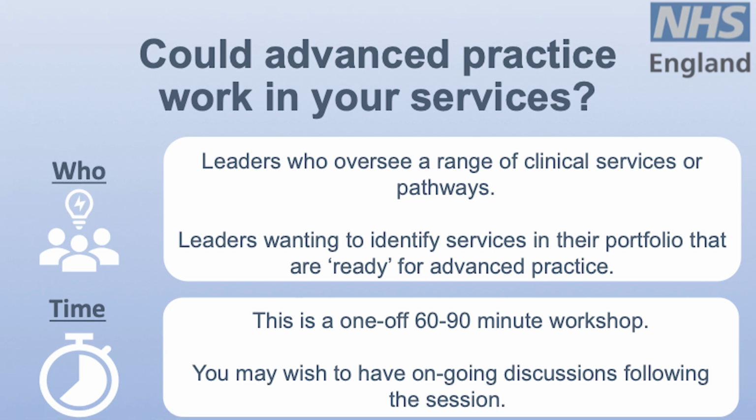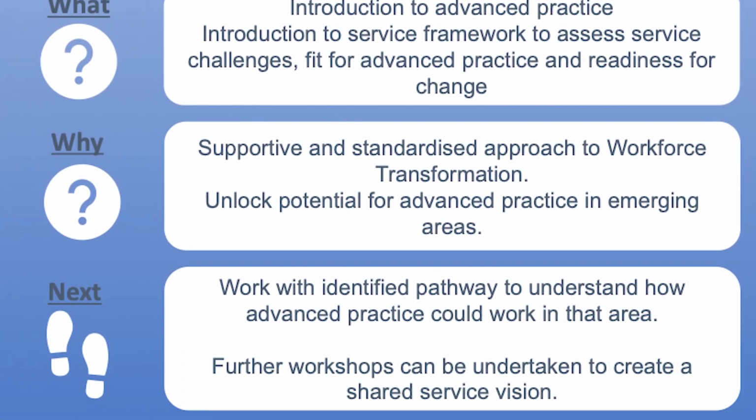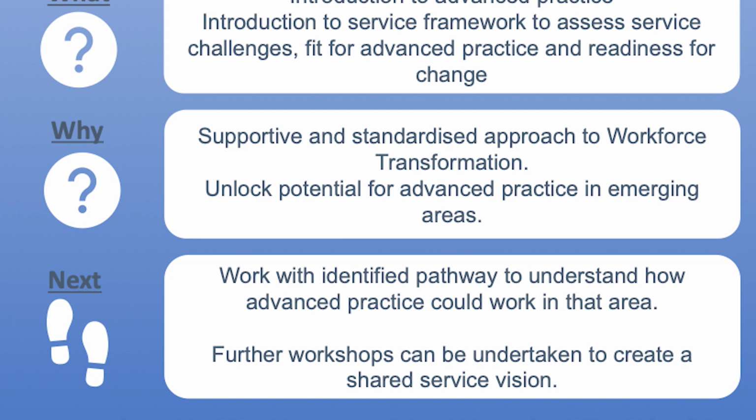The resource actually contains a lot of tools to help you frame the ask for the wider stakeholder group. So for example, we've created some posters which at a quick glance would let someone know what it is that they've been asked to come to, why it is they've been asked to come to it, and what is hoped will be the end product of their time spent on this conversation and this process.